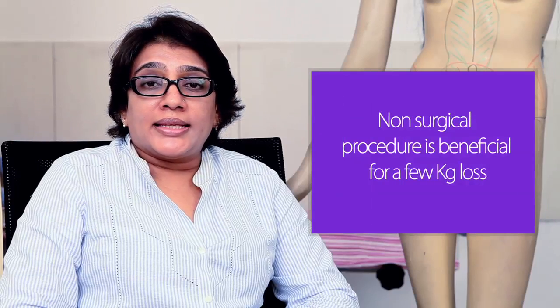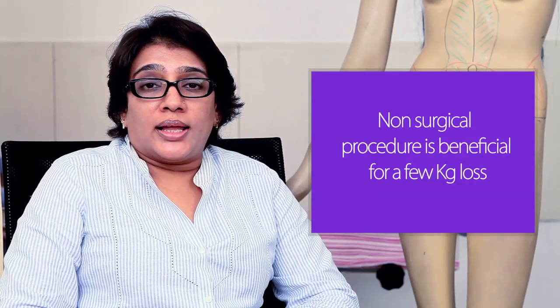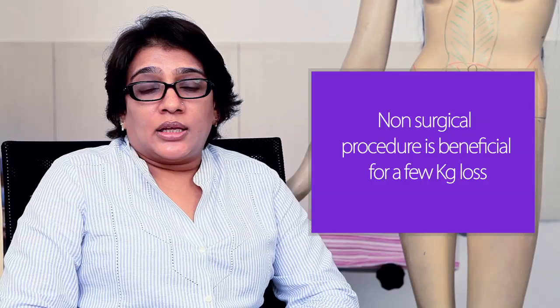Non-surgical options include cryolipolysis or cool sculpting techniques. It can involve an external ultrasound or an external laser. Whatever technique is used, the load is limited. All non-surgical options have a limited role. They benefit individuals who are a few kilos over their normal weight. All others require a surgical procedure.